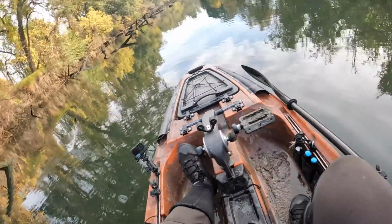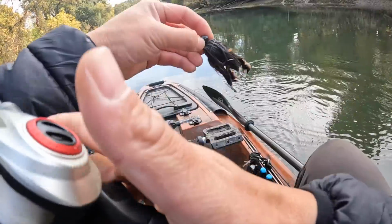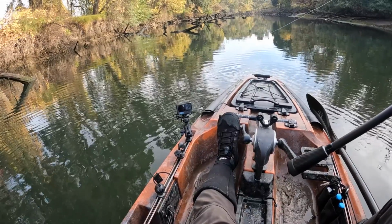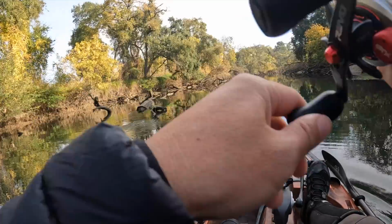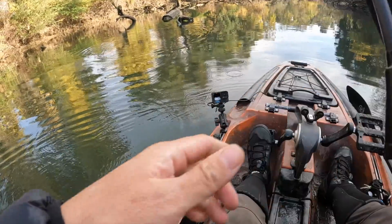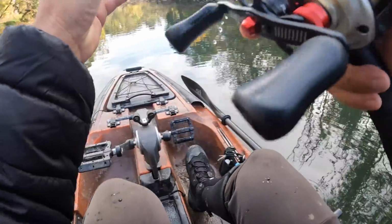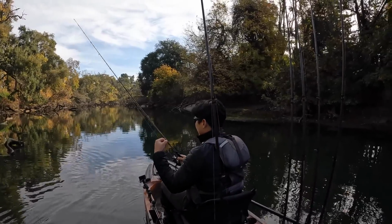There we go. Dude, they're not eating it. Just picking it up. Oh, I got bit. Dude, they're not eating it good today. Super weird. Not eating the whole jig. I'd have to go back down to a Texas rig. Got a drop shot in there. A little risky. Said I probably wasn't going to throw this at all today, and here we are, 20 minutes in.